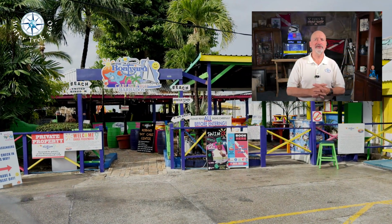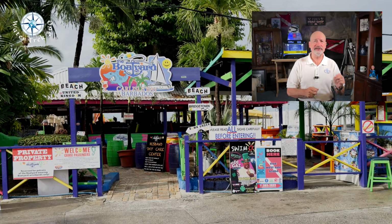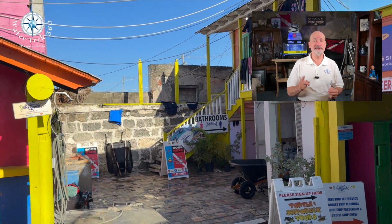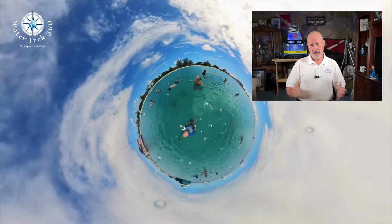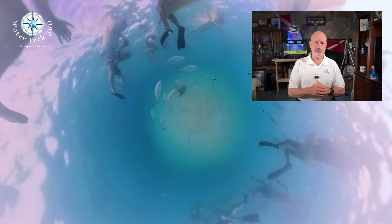Before you go to Barbados, there's a few things to consider. The best time to visit is normally between December and May. That's the dry season. There are limited flights, so pick your times carefully, especially for departures. Water temperature ranges from 75 to 89, so plan your wetsuit accordingly.